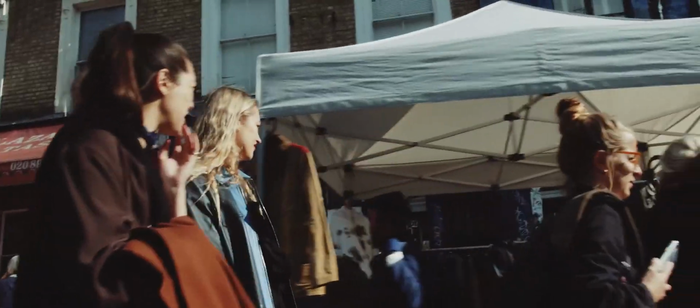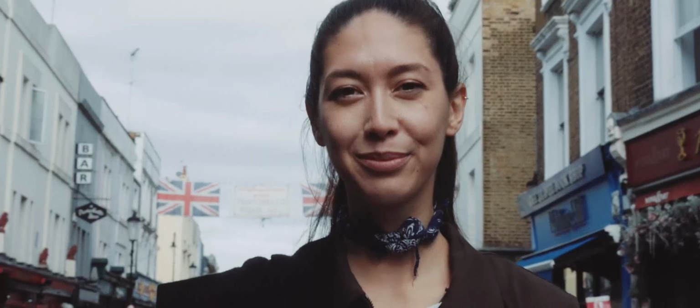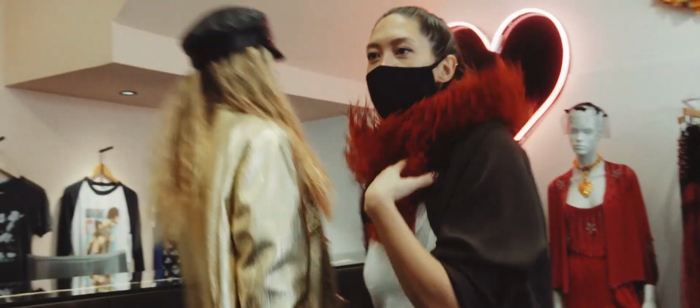Bonkers, totally eccentric. Hi, I'm Roz, creative content editor at Condé Nast Traveller. And I'm Lulu, co-founder of pop-up restaurant and restored vintage store G13. And this is our guide to Notting Hill, our favourite London neighbourhood.